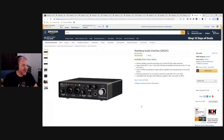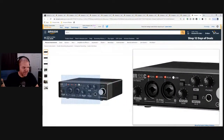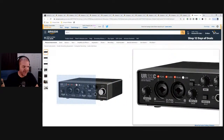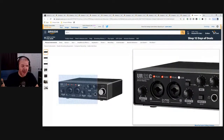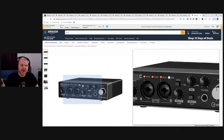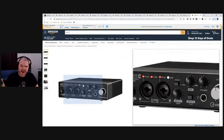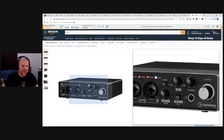So the reason that I love the Steinberg UR22C, let's zoom in and take a look at this sucker here. That's what the front of the interface looks like. We've got two inputs there, so you can plug in either two microphones or two mono inputs or one stereo input. So that's super handy. You've got separate input gains there. You can mix it in. You can use the inputs for either high Z, which is your quarter inch, or you can use them as microphone inputs. Got a headphone output and an audio output.